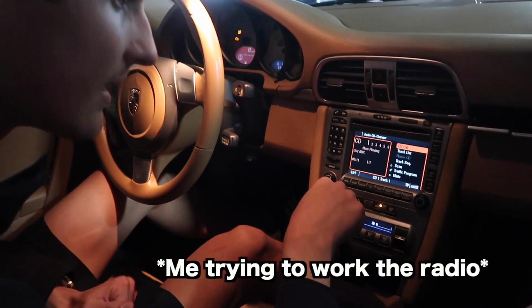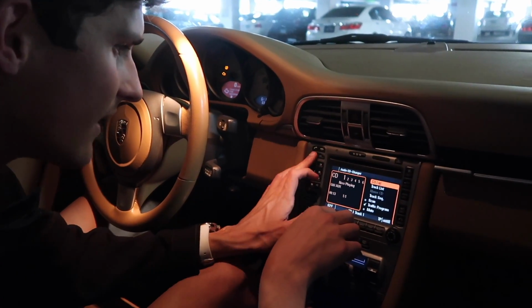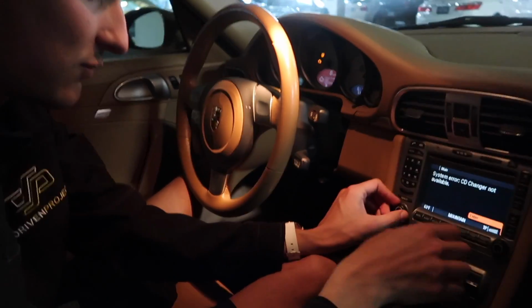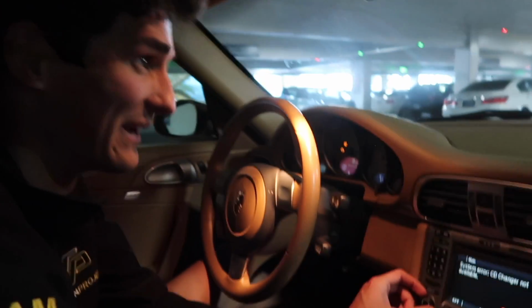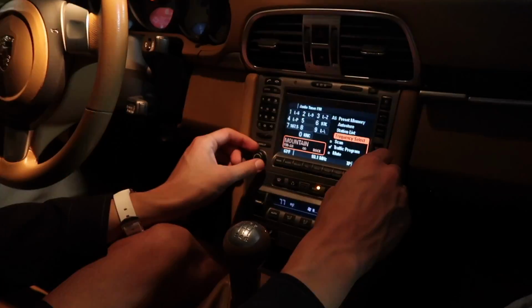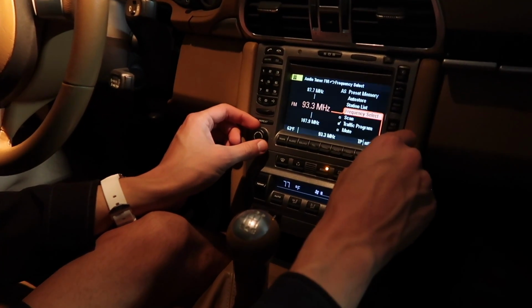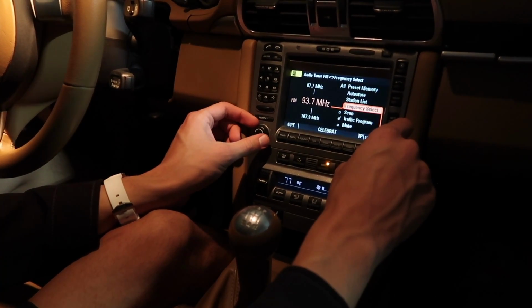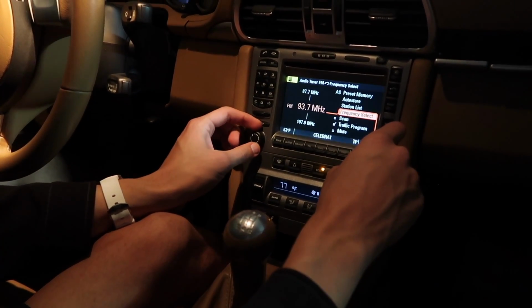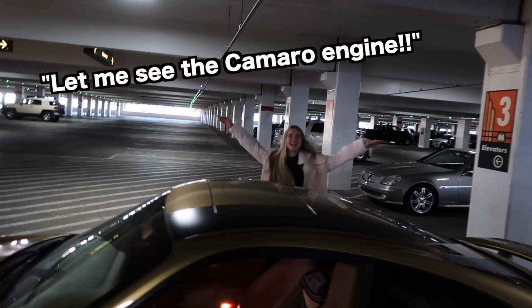Audio, 901 aux. Oh, here we go. It hasn't been turned on in like 3 years. It's like, I'm back alive. God, this is ancient. Frequency select. Alright, it works. Let me see the Camaro engine.